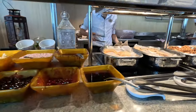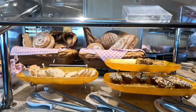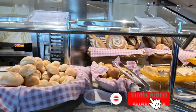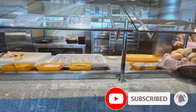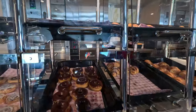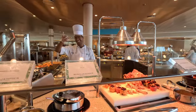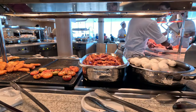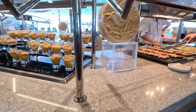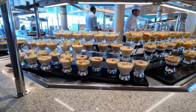Waffles, pancakes. Oh, fixing station? Yeah. Holy moly, look at the size of that pizza back there. Rolls. And then the bakery section. They have honey glazed ham and nice chips. Bacon, no bacon here. Hash browns, little parfaits. Oh, is that oatmeal already made up?